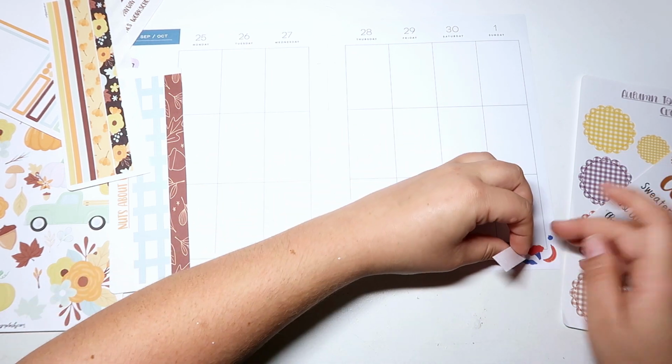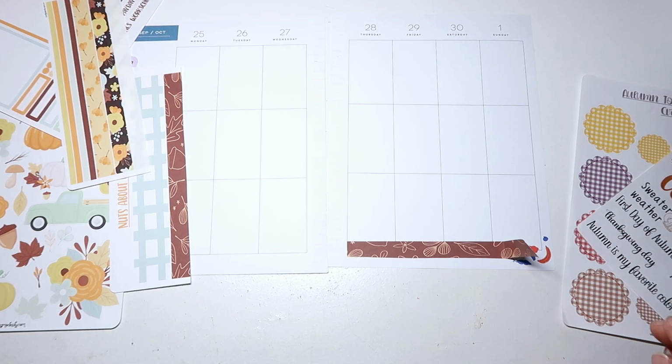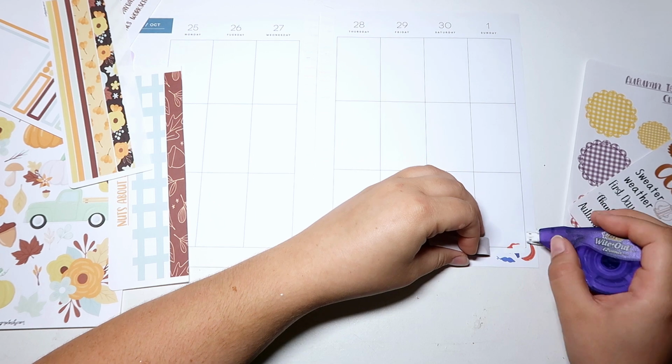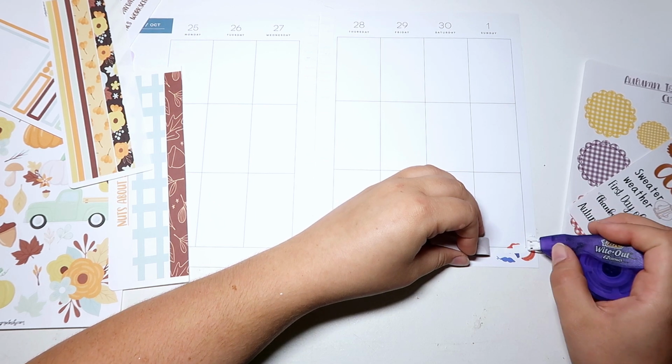Obviously, I did not cut this straight, but that is because I can't cut straight anyway. I'm just not a good cutter of things.